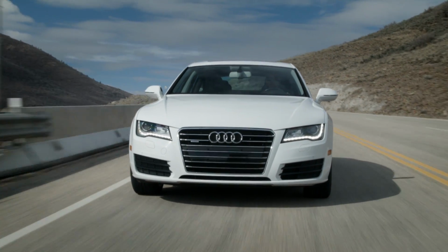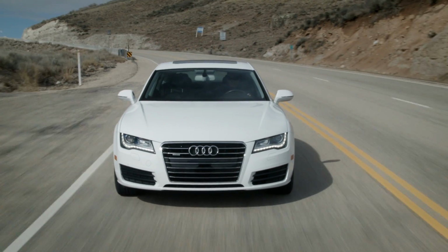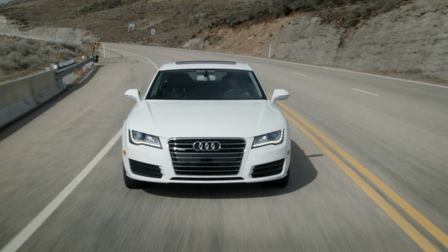Now the A7 is a step down from the A8. It doesn't have all of the luxury items that are available on the A8, but it gets awfully close. Of course, you get the hatchback usability instead of the cavernous A8 trunk, but I actually like this better than the A6 it's based on.